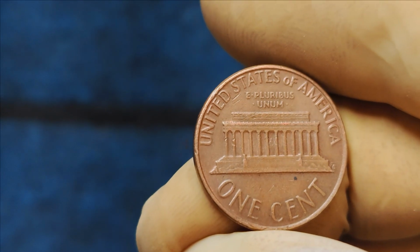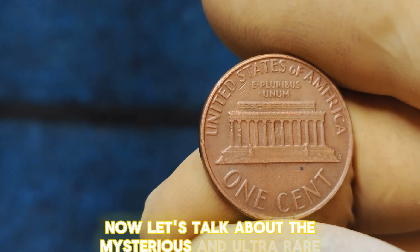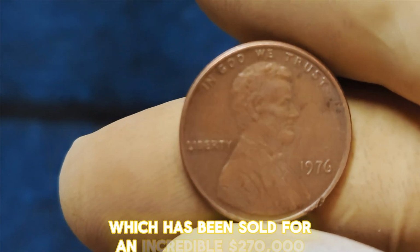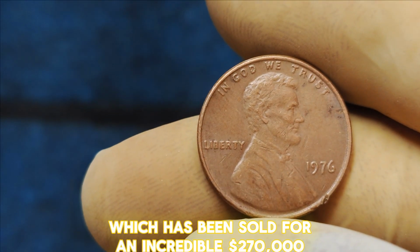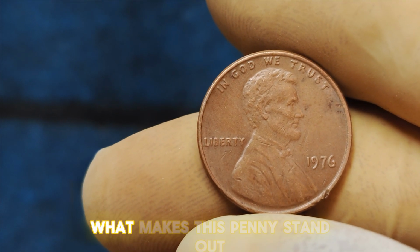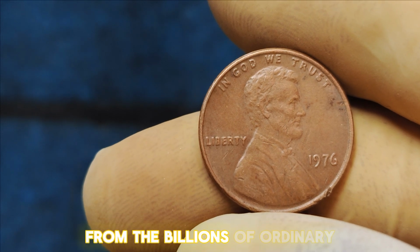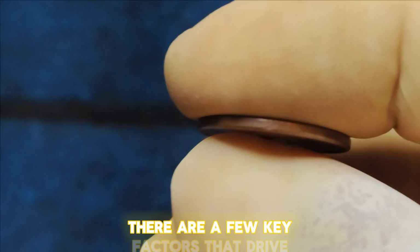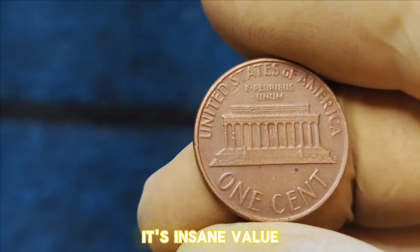Now, let's talk about the mysterious and ultra-rare 1976 Lincoln penny, which has been sold for an incredible $270,000 at auctions. What makes this penny stand out from the billions of ordinary 1976 pennies? There are a few key factors that drive its insane value.